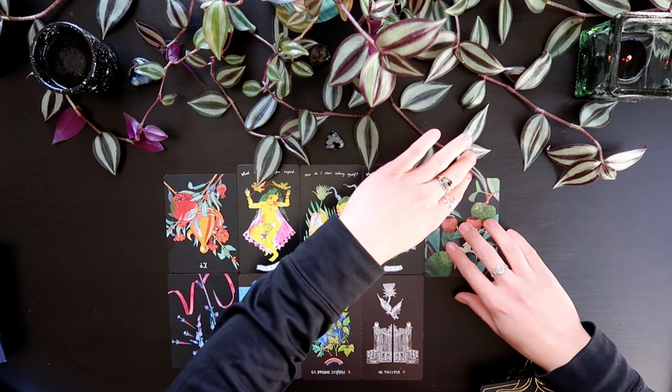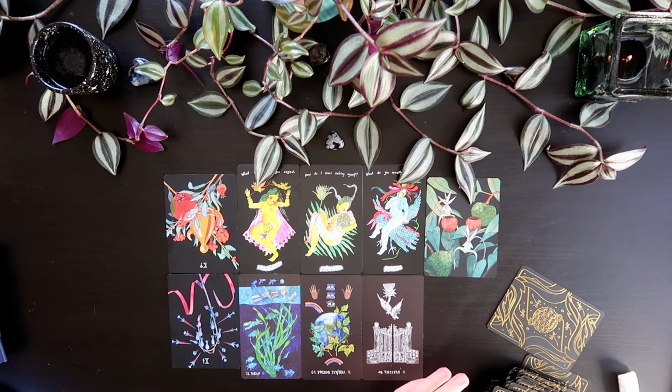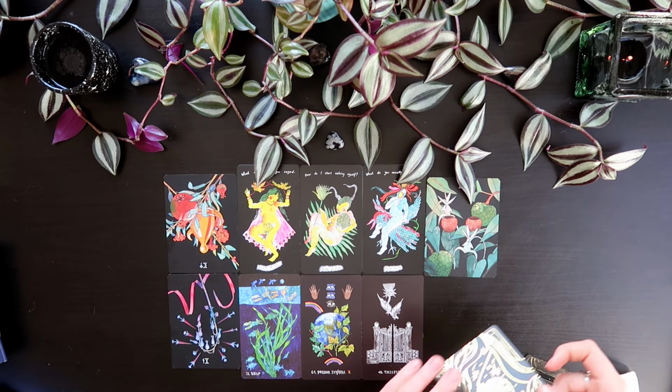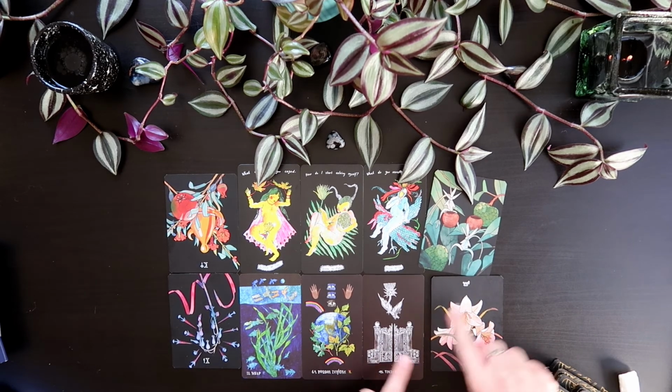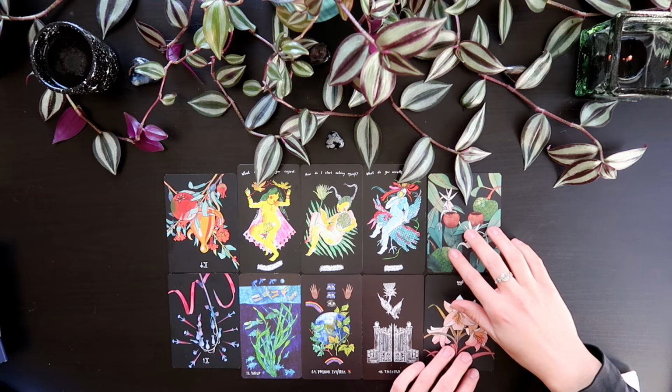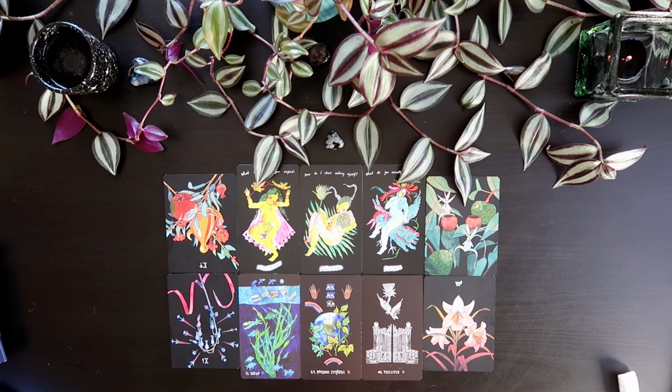Two of Cups, though. Two of Cups. So again, that connection. Okay, then it is meant to be. Judgment. Wow. And like, oh my god, the gates is right next to Judgment. That's wild. Okay. Cool.